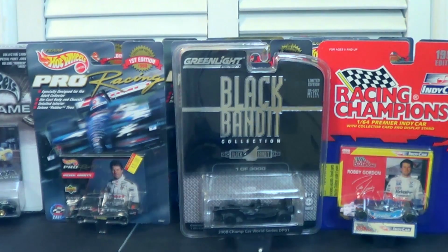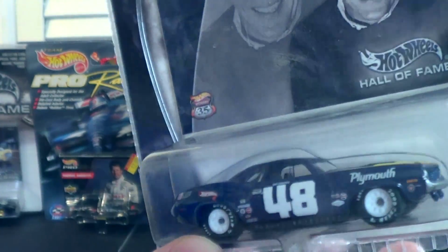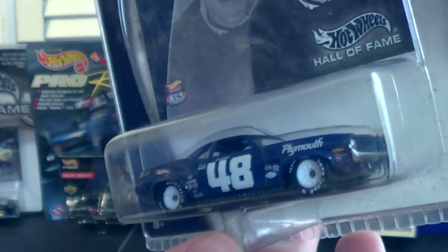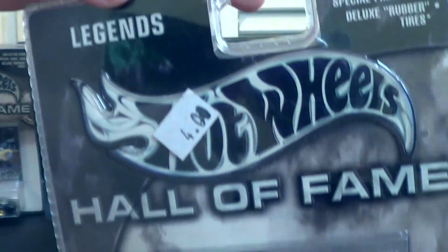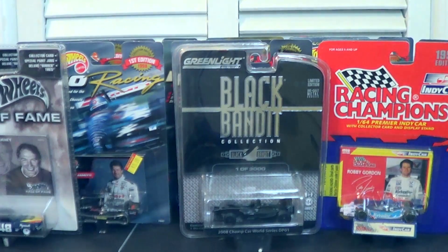And then I got one more of the Hot Wheels Hall of Fame collection, Dan Gurney's Trans Am AAR Cuda. I have one of these from the old Hot Wheels Vintage Racing segment that they had around 2011, but that one's out of the box and this one is not. So very nice, very happy to have that one. Love everything to do with Dan Gurney. What a cool guy. Dan Gurney for president.